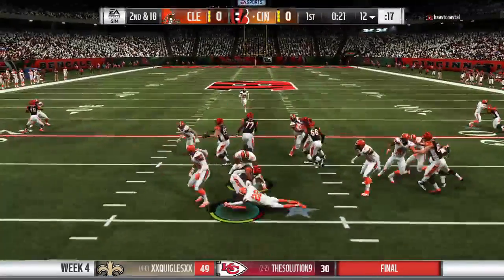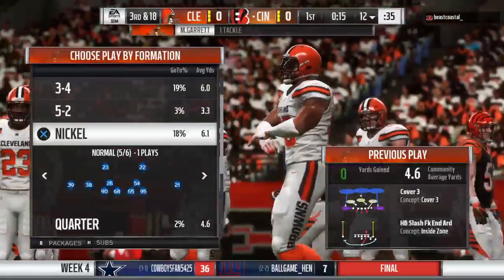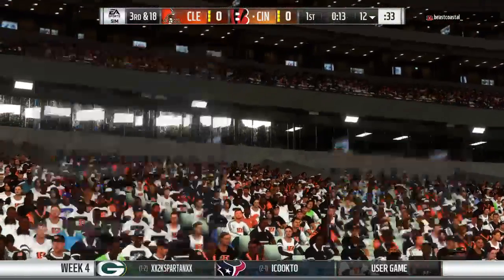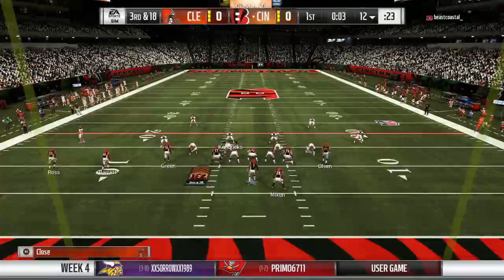A handoff to Mixon, and they won't fare much better here as he maybe gets back to the line. Tackle made there by Myles Garrett. And he got off the end there very quickly to make that play. Yeah, it was almost like the bullet train, wasn't it? I mean, just zoom. Quick. And what a terrific play, holding them to no gain.